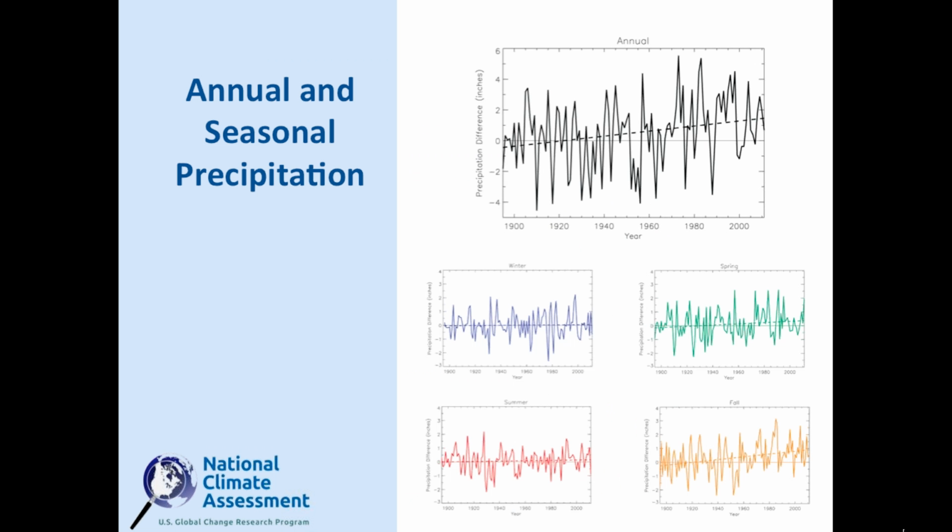Okay, first of all, a little bit of context. What's been happening in the U.S.? So let me show you just a few graphics of our analysis. This shows the time change in annual precipitation, which is the top graph. This is averaged for the whole U.S. And we also show seasonal in the lower four panels. Let me draw your attention just to the top one, which is annual precipitation.